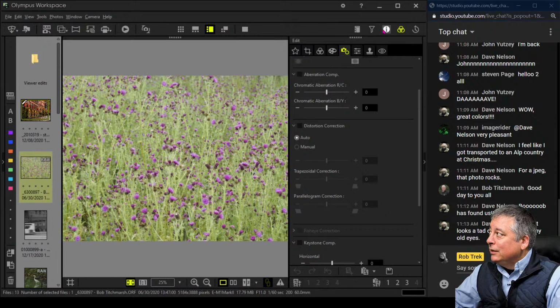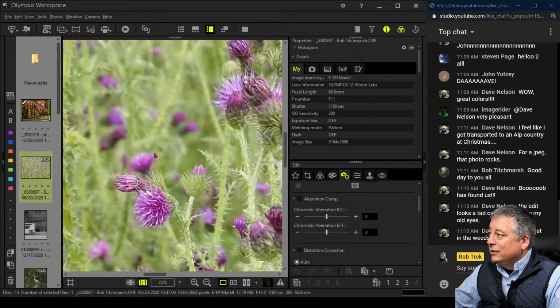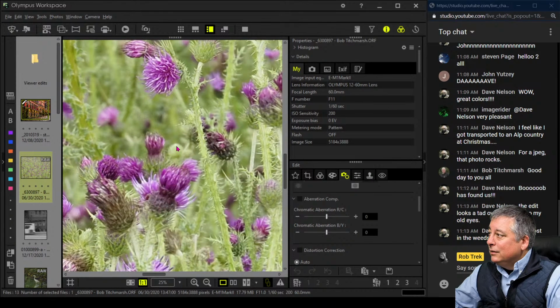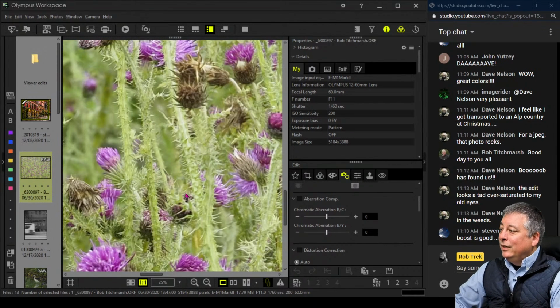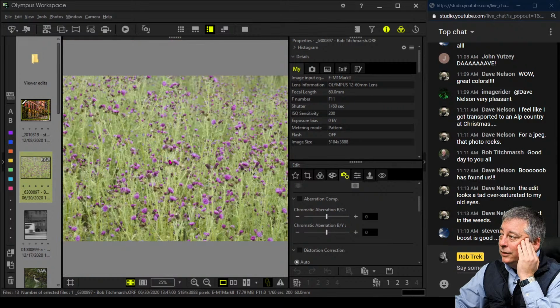Gosh, this is, let's see, EM1 Mark II with the 12 to 60 at 60 millimeters, f11. Yeah, f11's a little soft, usually. But you were trying. Wow, you must have been really close, because at f11, there's still tons of bokeh back here. Interesting.